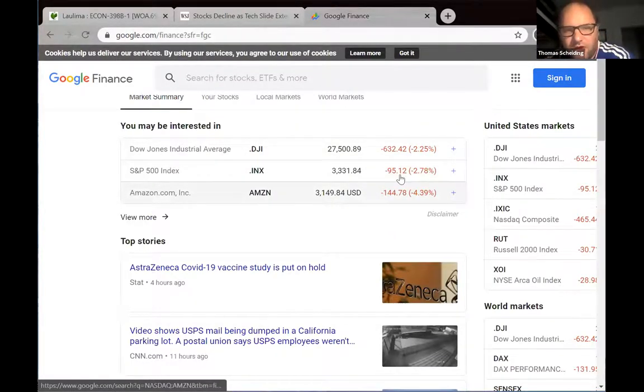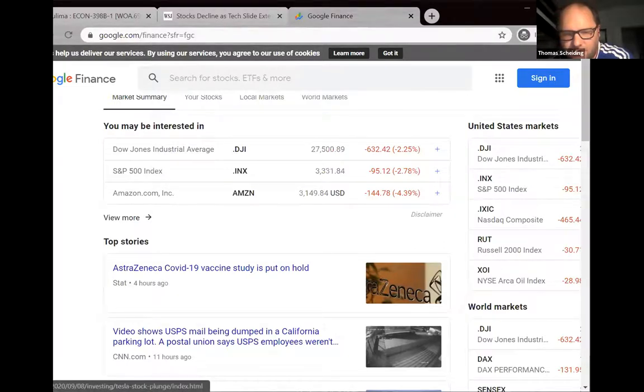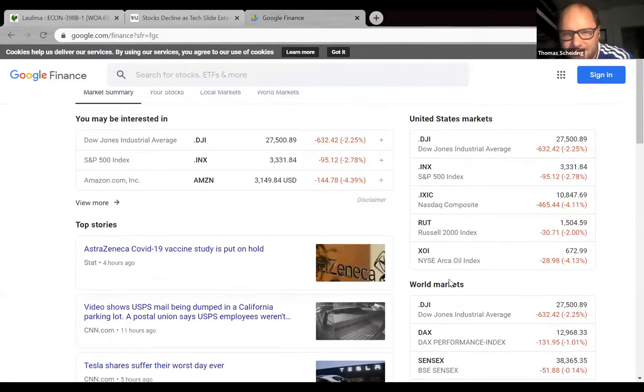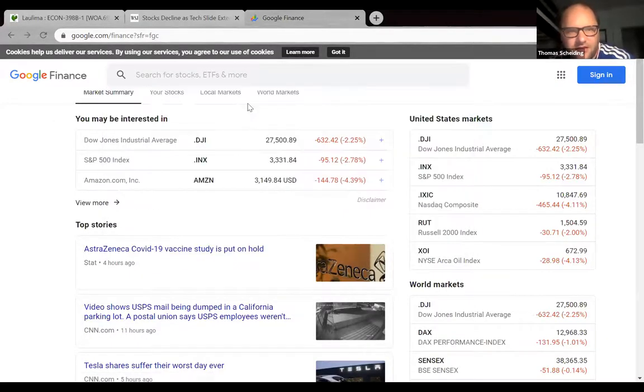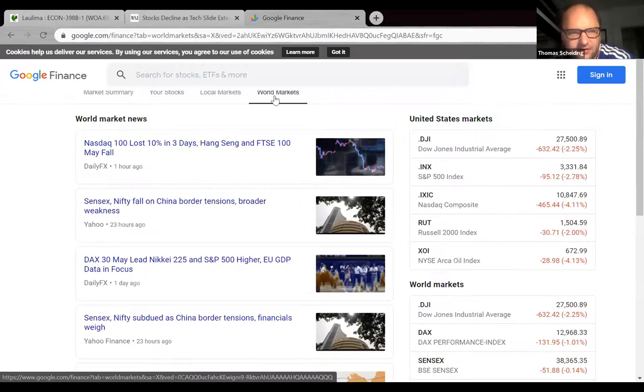So why is it, a little bit about what Levi said. Especially if I go down here, the Dow Jones is down about 2.25%. S&P, rather close, 2.78%. Yet the NASDAQ should be significantly more. I'm just not seeing a good way to see it as a percent, unless I look at my phone, which I'll do right now. So the NASDAQ was down over 4%, so double that.